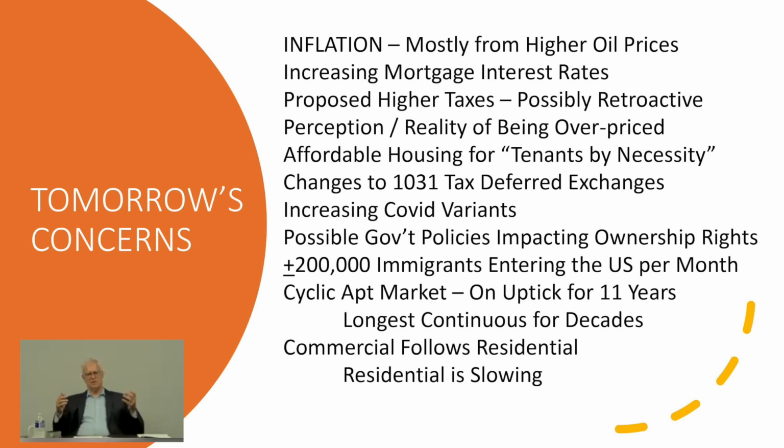So I'm going to say that because as we have the restrictions on oil leasing, pipelines, things like that, the price of oil is going to continue to go up. Everything that we get, produce and things, is transported by trucks using petroleum. As petroleum prices go up, our food prices, everything we get, is going to go up. That's going to impact not only inflation, but the folks that don't have a lot of money that are having to buy food and things like that. Their cost of living is going to go higher.